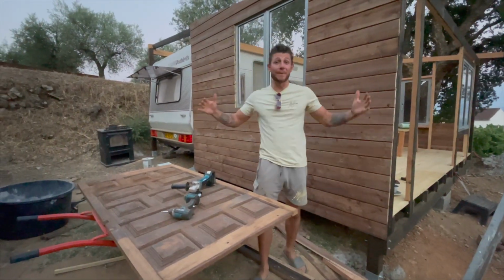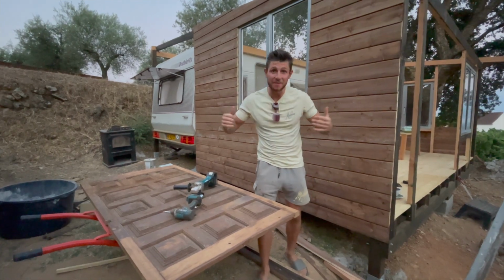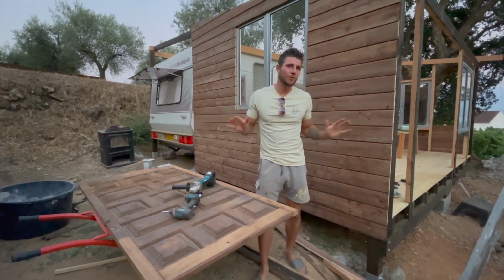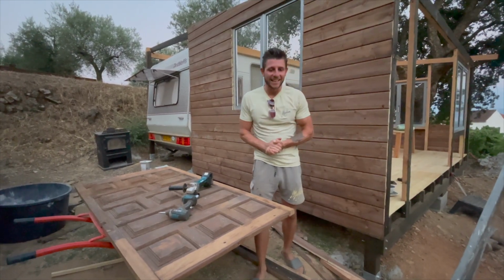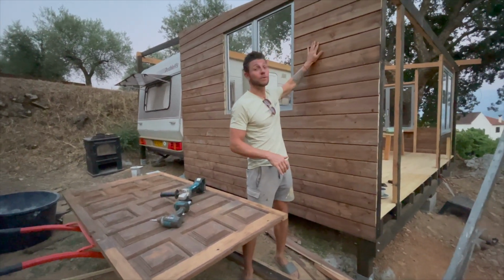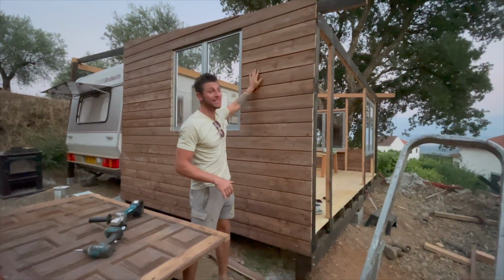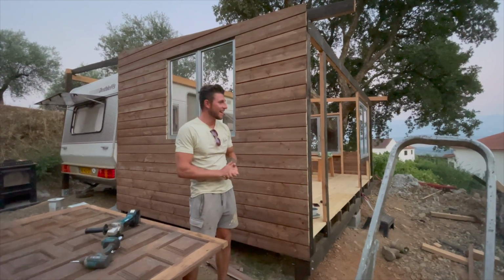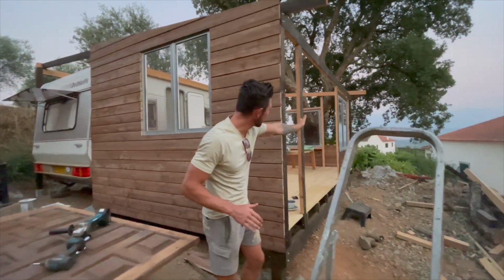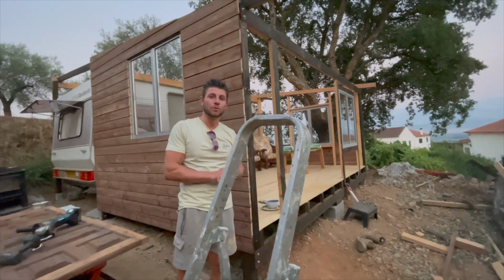Alright guys, I am back. As you knew, Dylan, my friend, was here, and so I didn't make too much content because we were enjoying the moment. And as you can see, it looks pretty good already. We got one side in with the coverage wood, looks beautiful. The other side I already started, but I will continue tomorrow.